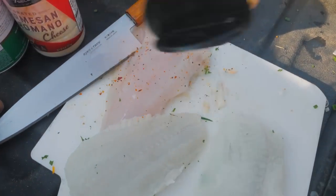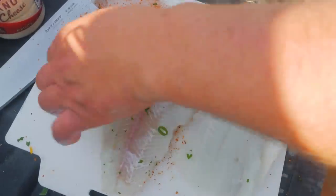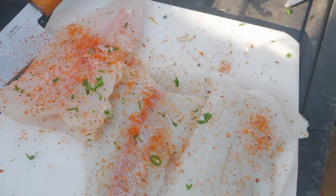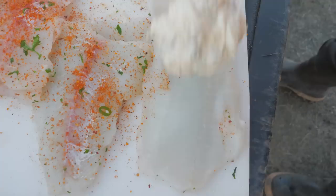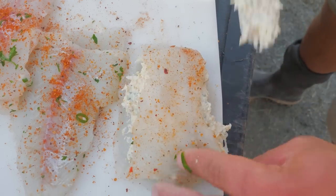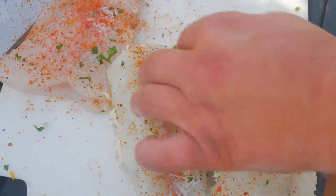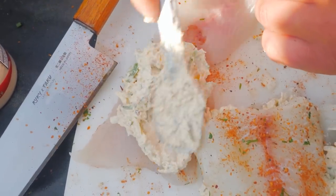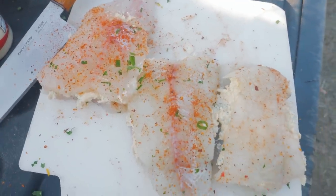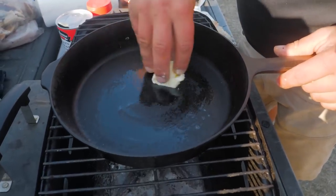A little bit of cowboy seasoning on each side here. It's a little extra flavor, a lot of flavor and ingredients in the fish, or in the stuffing itself, so I'm not gonna go crazy on my seasoning. Yes. There we go. And now for the stuffage. There we go. Okay, I'm gonna get my cast iron pan here. Get a little bit of butter in the bottom of it so that we don't get any stickage.